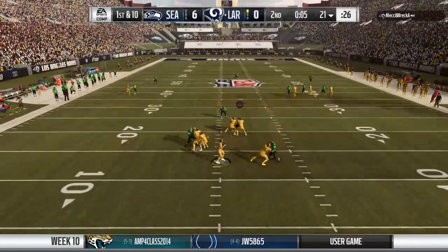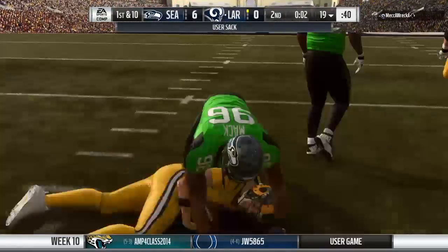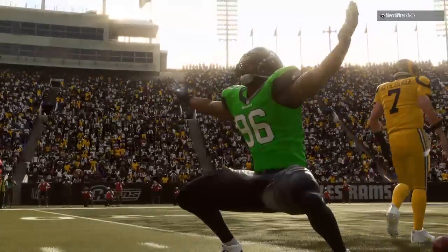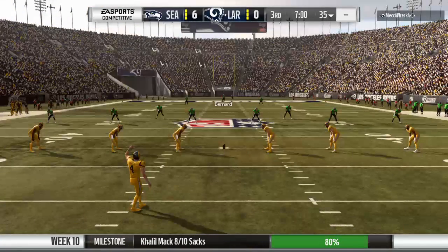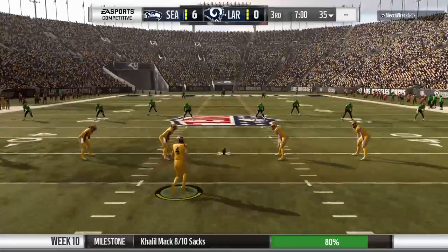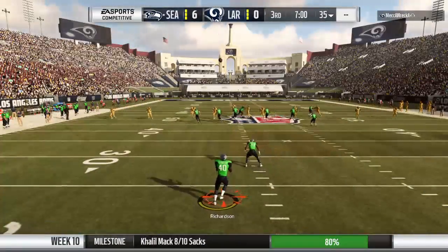They go back to the air here after the INT on the last drive. Escape, and he can't find a receiver, and he's brought down. So we've come upon halftime, an abbreviated halftime show as we get rolling to quarter 3. The Seahawks with the advantage, and they get the football first as the second half is underway.